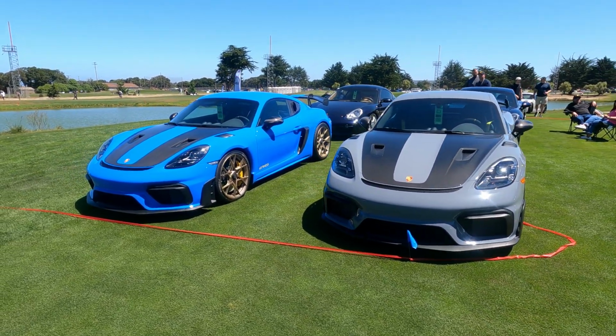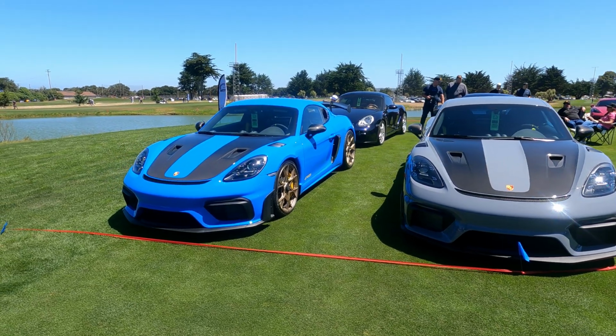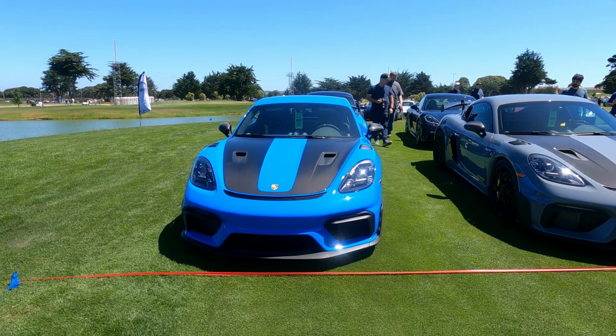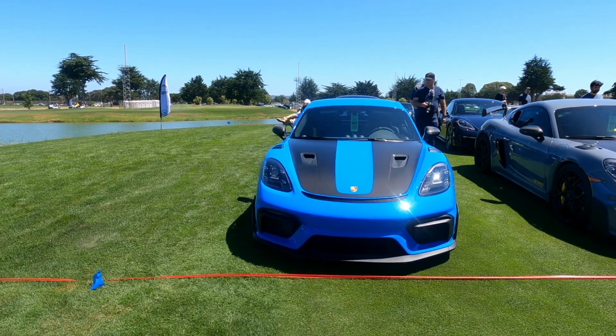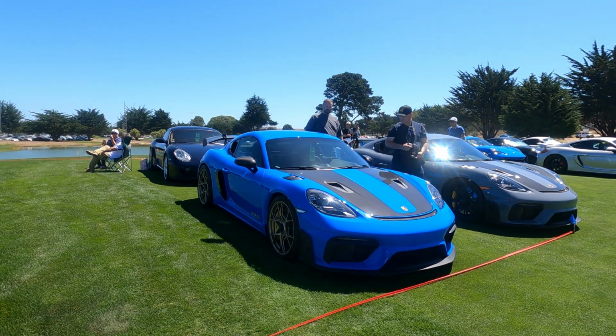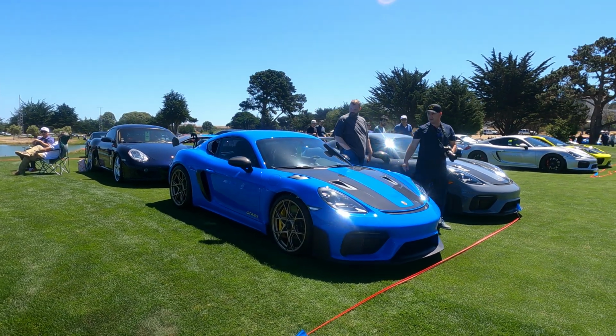Nice GT4 RS. I'm down to look at some wheels and some exhausts. This one's shark blue. This would be what my car would look like if it were a GT4 RS. This isn't bad at all, huh?